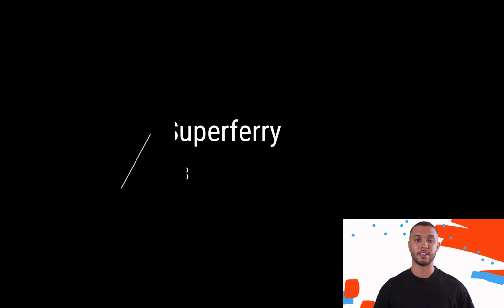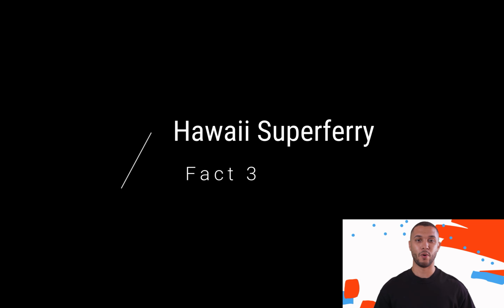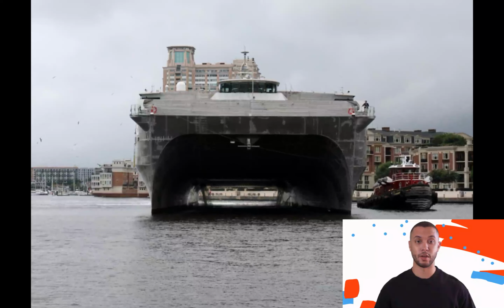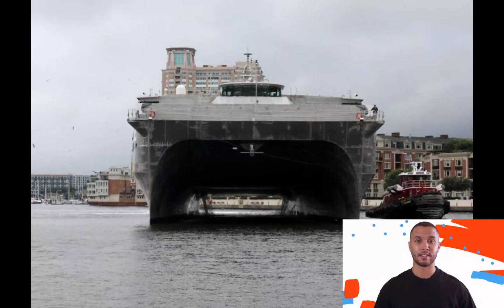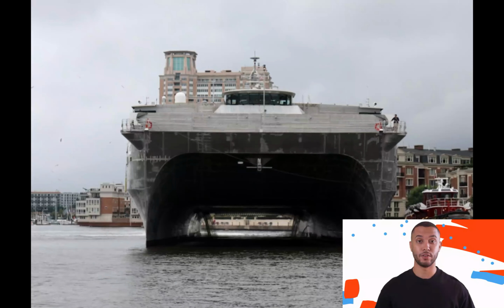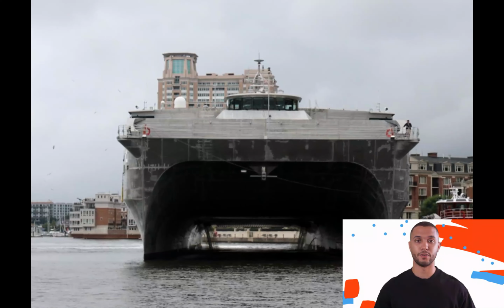Cool, let's get into the next fact. Fact 3. Hawaii Super Ferry. If you take a look at this ship, the way it is constructed as a double hull catamaran, you will see that it's actually super similar to a ferry service that has been discontinued, and the ferry service that I am talking about is the Hawaii Super Ferry.